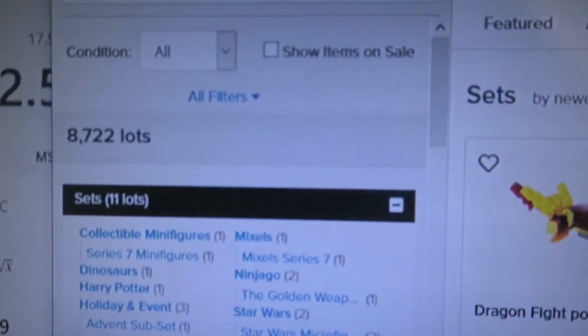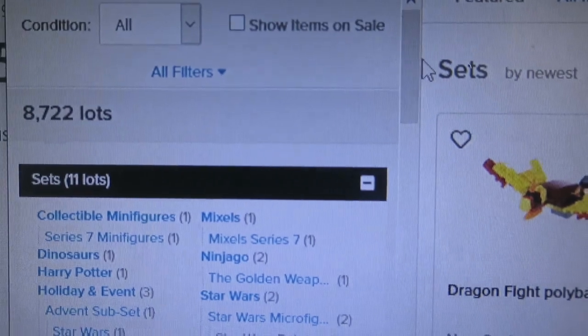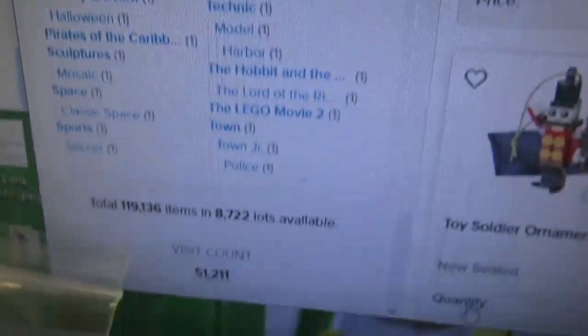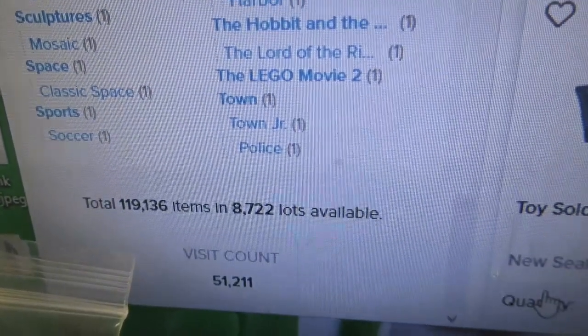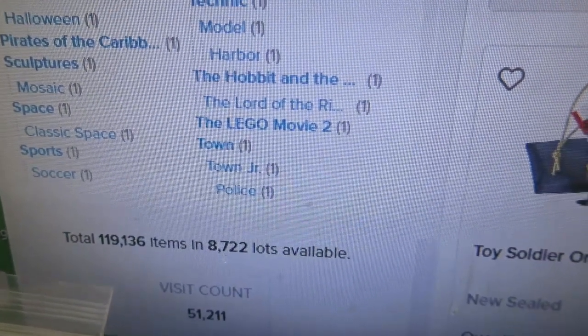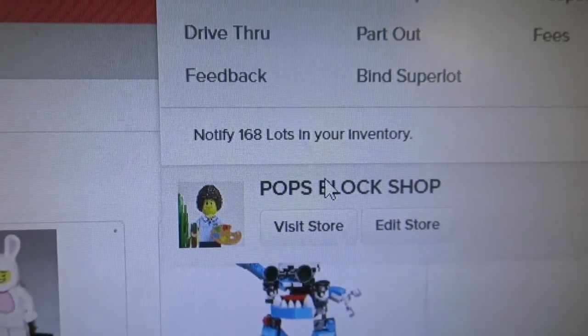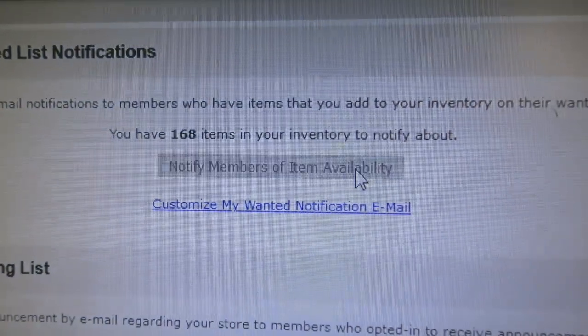We did extremely well adding lots to the Bricklink store today. A lot of stuff for sale. I've got it back up to 119,000. And let's see what it says here. So 168 new lots. I'm going to notify if anyone has it on their list that they are available.